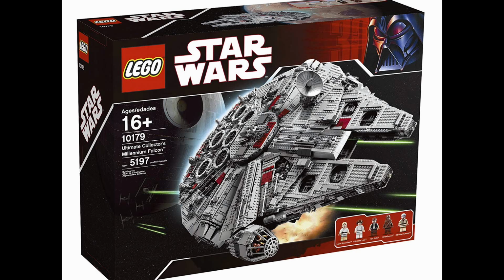Number 6 is the original UCS Millennium Falcon, set number 10179, released in 2007. Until the re-release, this was the largest LEGO set, so it had to make the list. It is huge, iconic, and most importantly, expensive.